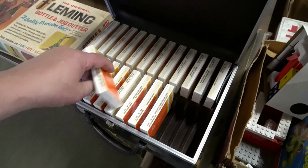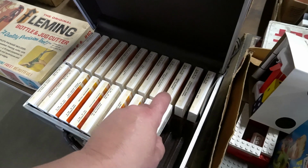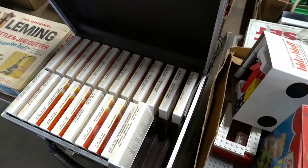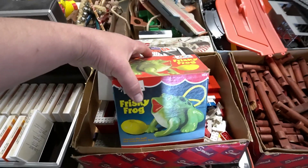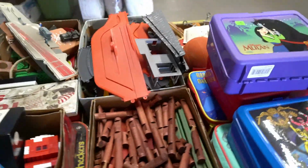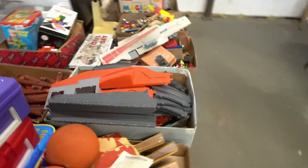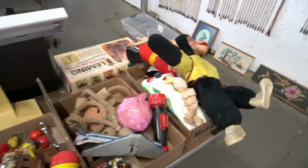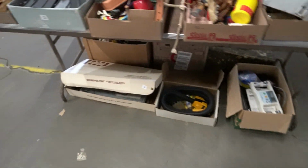Like cassettes, geriatric anesthesia for urologic surgery, drug toxicity. Nuts. That could be something. Didn't look it up. So yeah, nice vintage over here. Just come in and look at that stuff.